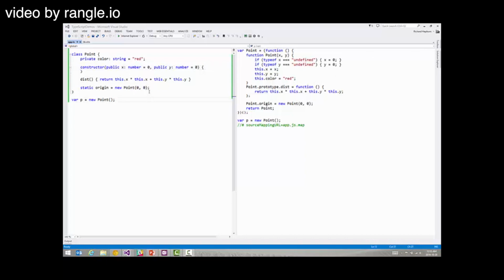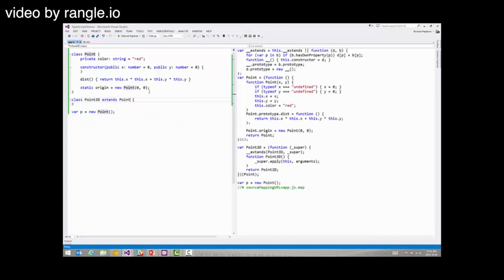Let's take a quick look at inheritance. Let's create a new class called Point3D, and let's say that this class extends Point, and let's save that. Aha! So now, if you look at the right-hand side, this is starting to get a lot less readable in terms of what I was intending to try and do. So let's dig into what's going on here.